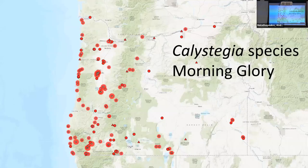So get out there. Morning Glory has a few different specialist bees on it, especially the native species, and less so the Convolvulus, field bindweed, those types of introduced Eurasian Morning Glories.